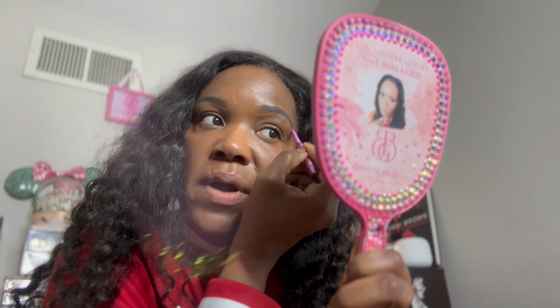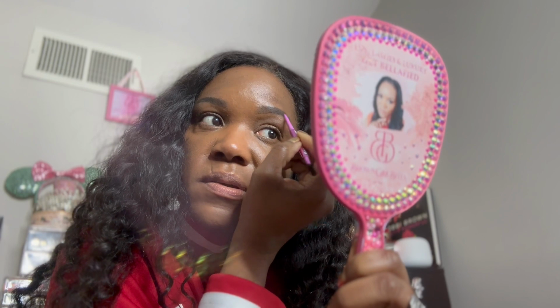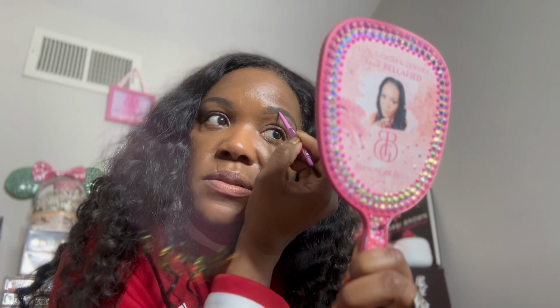As you can see, it has a spoolie on one side, and even though this is small, it packs a punch, babes. Again, that's all I need to have beautiful, natural looking brows. In case you are a shade match to me, this brow pencil is in the shade black because my hair is mostly black. I tend to reach for blackest browns or black pencils to do my brows.